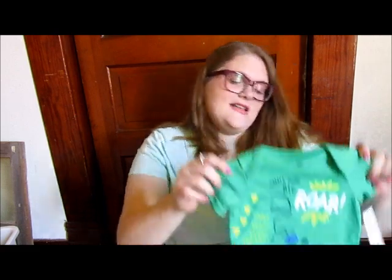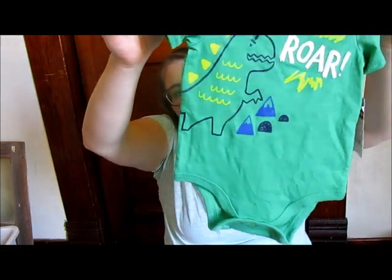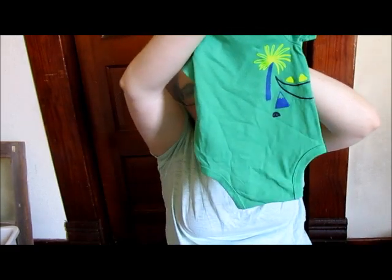The first one I got is this little onesie, and it has a dinosaur on it. It says, if I can show you, small dude, big roar. It's just green with a dinosaur, and then the back has his tail and a tree. It's so cute. This was originally $4.99, and I got it for $2.48. Love the deal there. I mean, I got so many good deals.